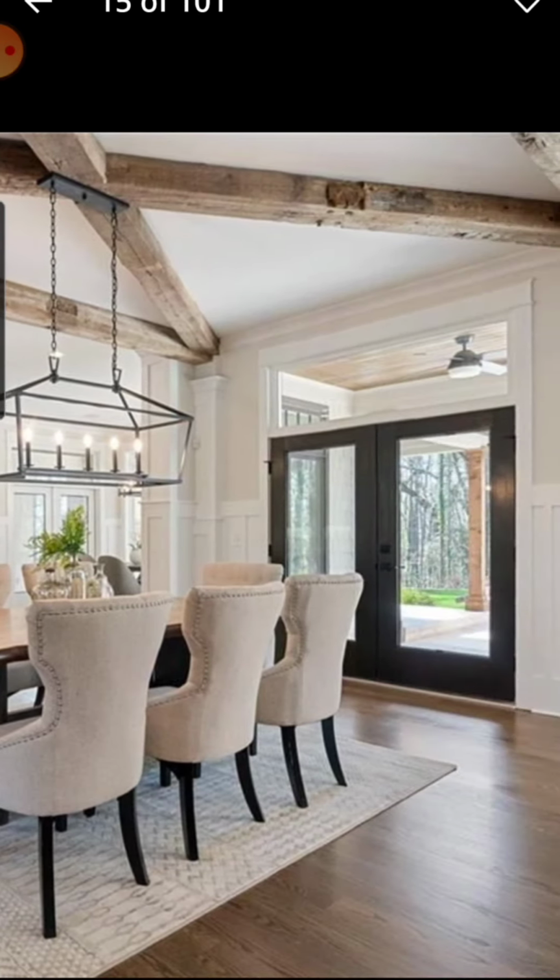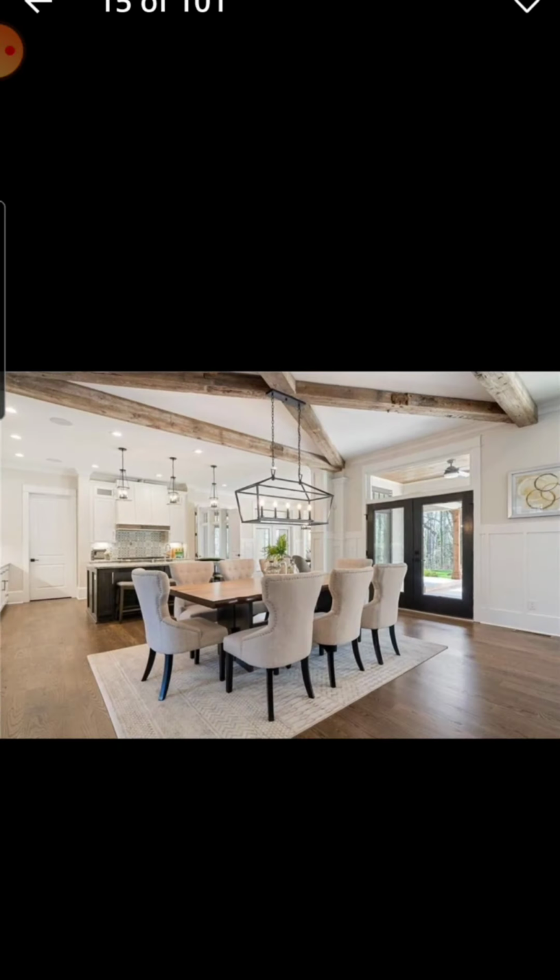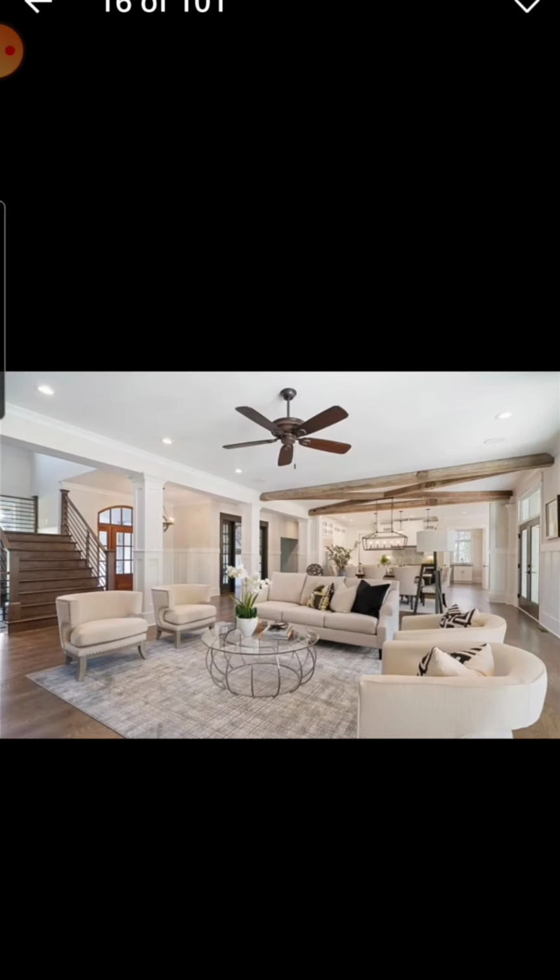I also like how they've got a lot of these custom trims going on throughout the house. Very expected at this price point, but always a nice feature. Another angle, there we go. There's the context. This should have been first, followed by the other picture, so you have a general idea of what you're looking at, okay?